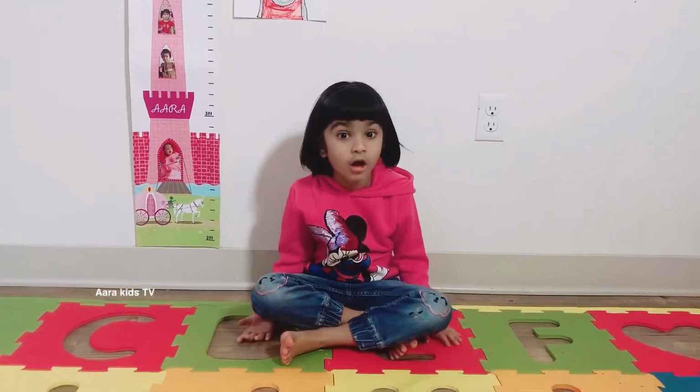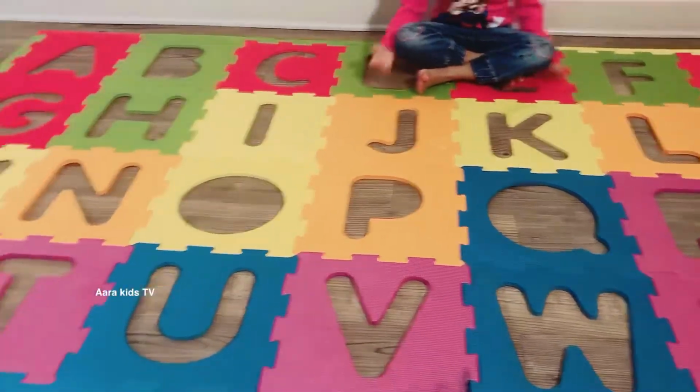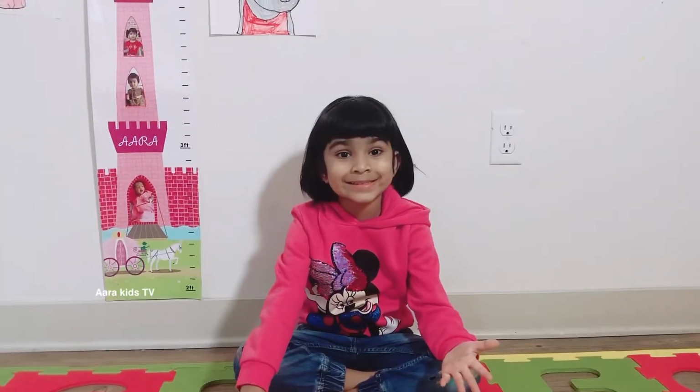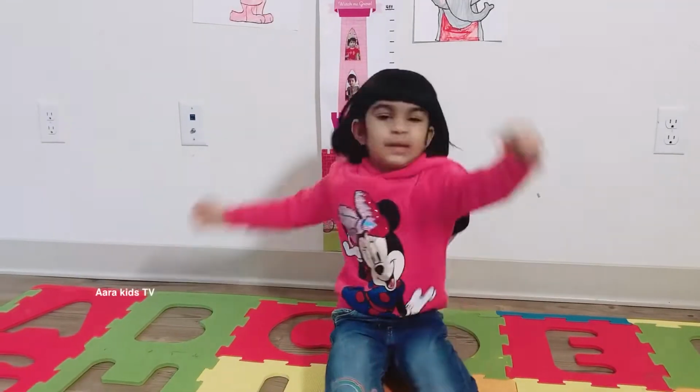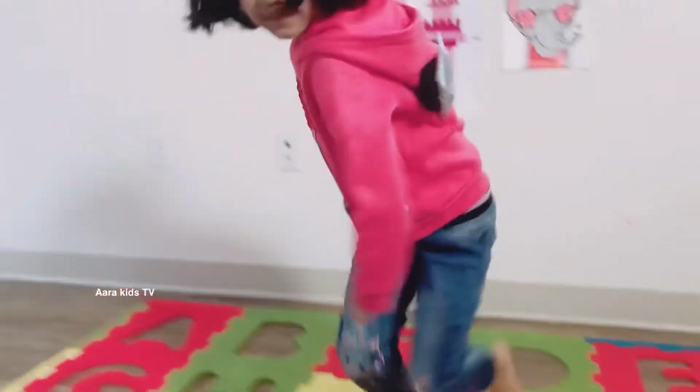Where have they gone? Oh. Can you help me find the letters back? Yes. I'm going to get my letters back. Okay. Get a thing which starts with letter A.